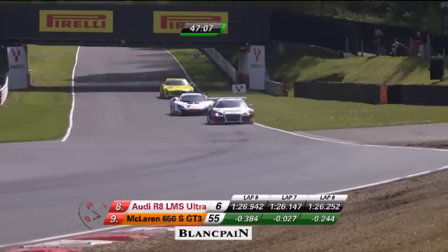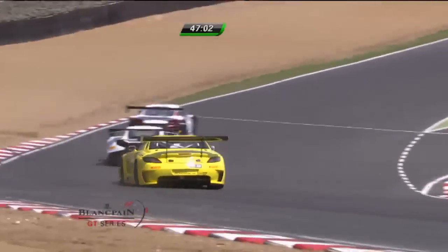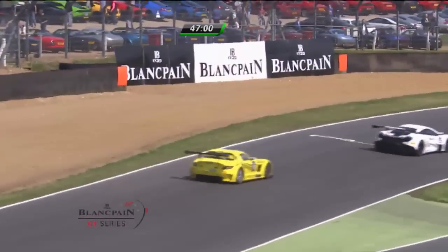And you take someone like Laurens Van Thor, he might have a car set up which is quite different to that that we see with Marcus Winkelhock, who's further down the field.